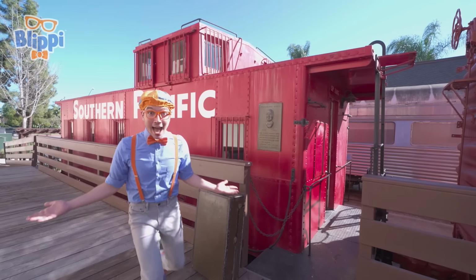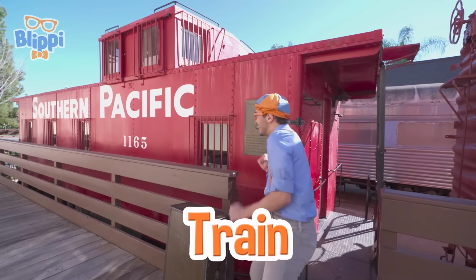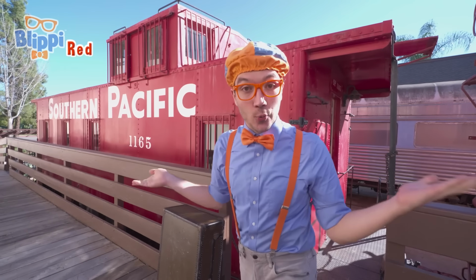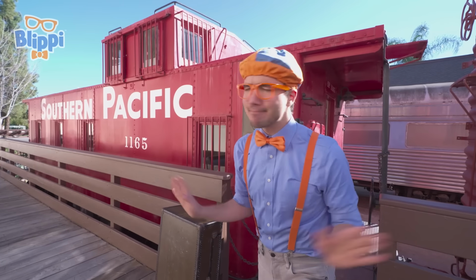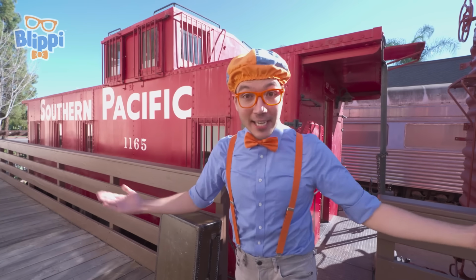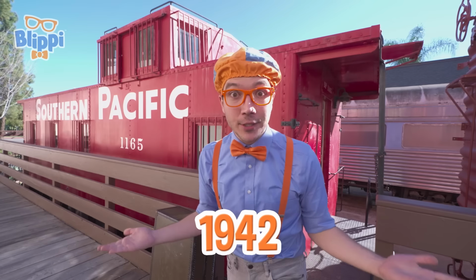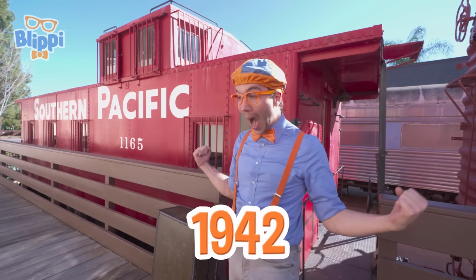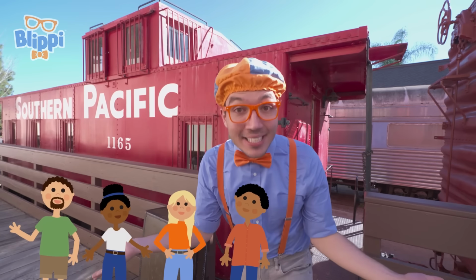Whoa, check it out. It's a real live train. And it's the color red and white. But this train car isn't any train car. It's a 1942 Southern Pacific caboose. It's really old. 1942? Oh, 80 years old. This train car is where passengers would ride.